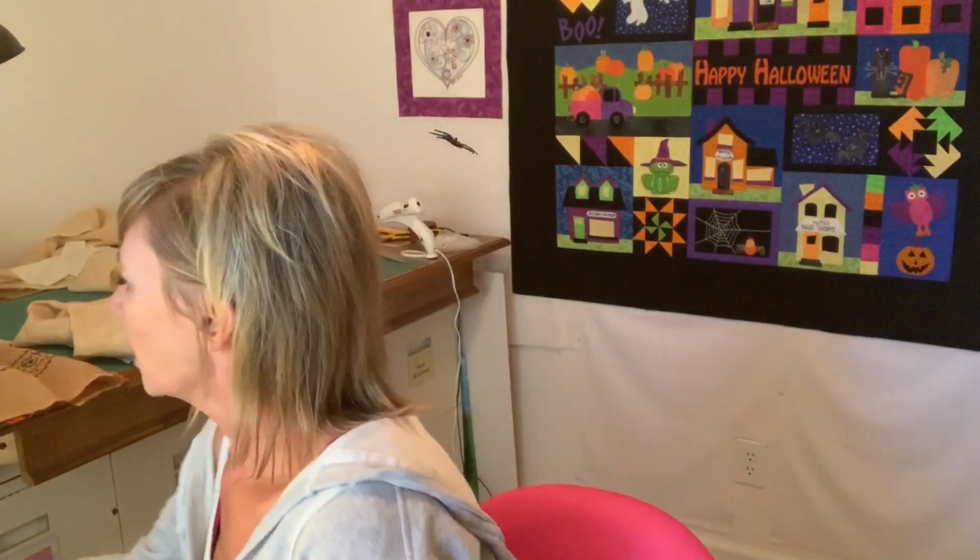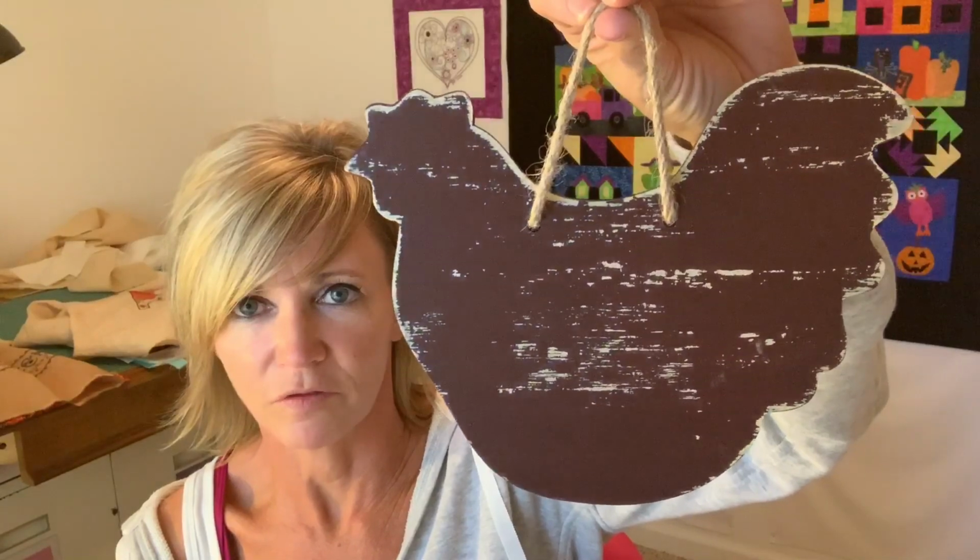And I also went to Walmart just to look around to see what I could find. I hadn't been in Walmart forever. They had this little chicken. I love chickens. And I think it's going to fit perfectly in my three-tiered tray.